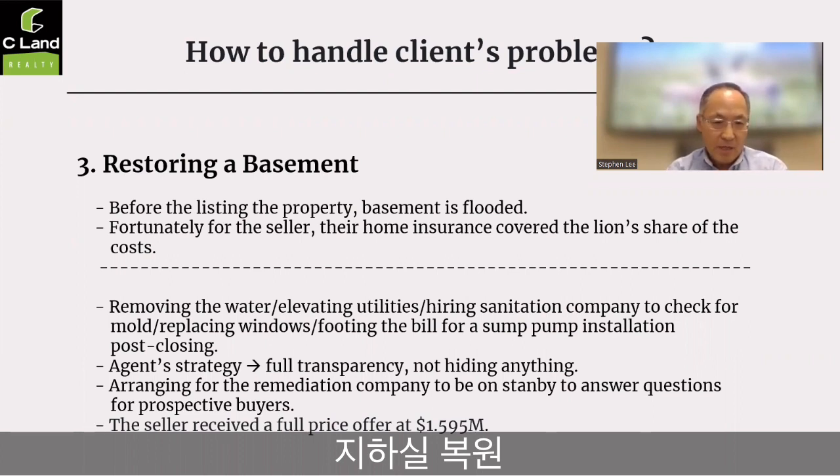That's, I think, a very good approach I never thought about, but if you are serious about selling property, if you are serious about taking care of other people's property, you may do so. And from the prospective buyers' point of view, that's very comforting. If an expert is standing by to answer any questions, that's a great gesture, I think. And anyway, the seller received a full price offer at $1.595 million.